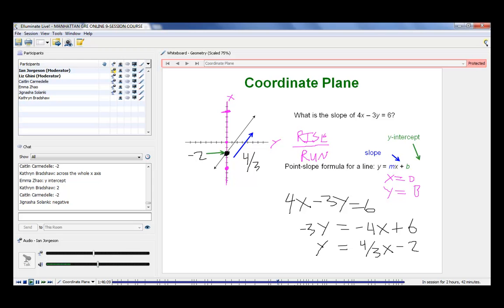What I'm really saying is from any point on the line, if I go 1, 2, 3, 4 up, 1, 2, 3 over, I get to a new point on the line, right? Rise and run. 1, 2, 3, 4 up. 1, 2, 3 over. I'm still on the line. That's what we mean by rise over run in the most visual and obvious and non-formulaic way. Now, of course, there's all sorts of ways to figure this out algebraically, but sometimes the easiest way to figure this stuff out is just to look at the picture and understand what's going on.